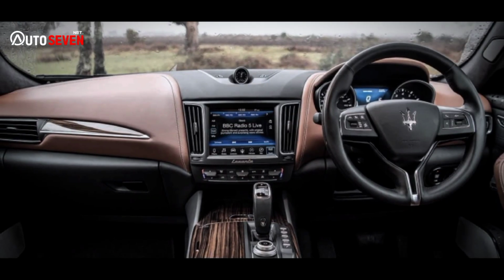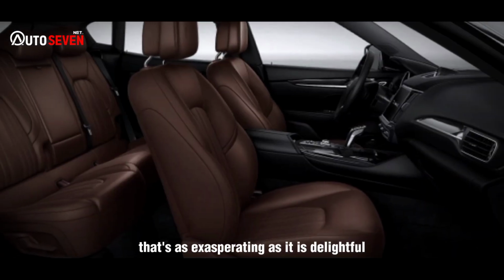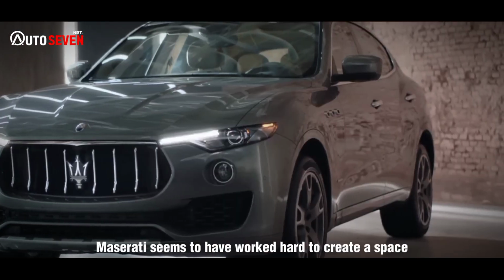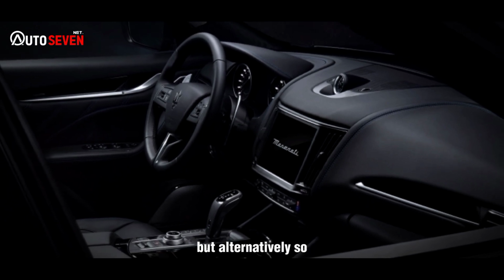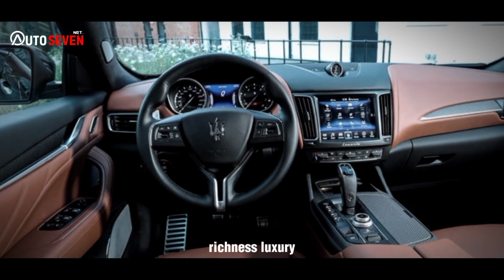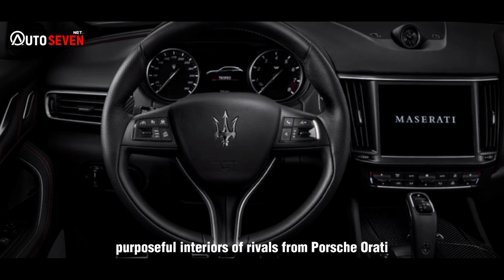Interior. Putting the Levante's interior under the microscope is an undertaking that's as exasperating as it is delightful. On the face of things, Maserati seems to have worked hard to create a space that looks and feels not just upmarket but alternatively so, to imbue a distinct sense of identity, richness, luxury and flair next to the more serious, purposeful interiors of rivals from Porsche or Audi.